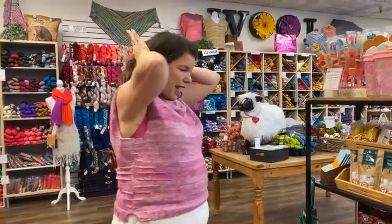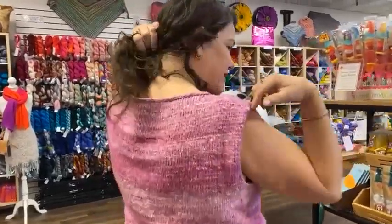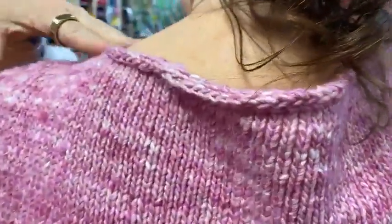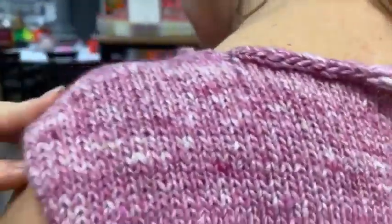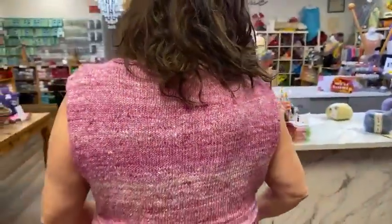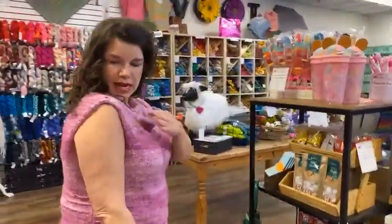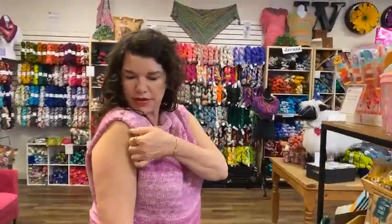And then 3 needle bind off. Easy peasy. And then on the back, you do this side first, and then you cast on 3 stitches, bind off the back in I-cord, and then 3 needle bind off the top. And it's not a tank top, it's basically a shell. And I like that it comes over just a little bit. There's a little slip stitch detail.